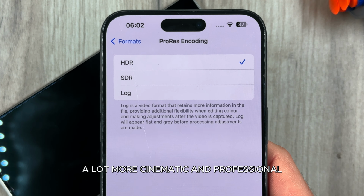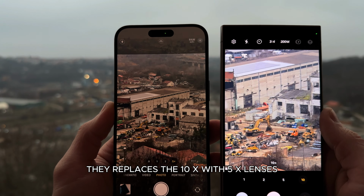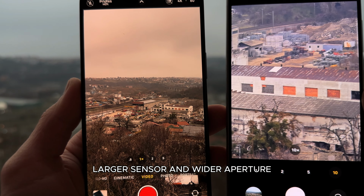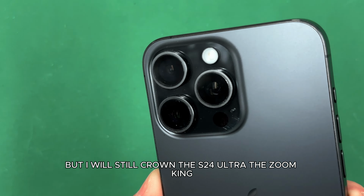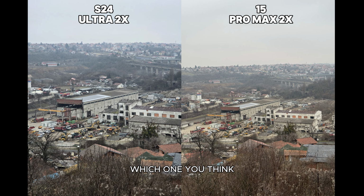I have taken some shots and videos with both the 15 Pro Max and the Galaxy S24 Ultra. While the S24 Ultra's camera upgrades aren't as groundbreaking, the big change is the new zoom lens. It replaces the 10x with a 5x lens, now featuring a 50 megapixel resolution, larger sensor and wider aperture to deliver better zoom performance across the board. The iPhone's 5x is close, but I will still crown the S24 Ultra the zoom king, especially at long ranges. Aside from that, the hardware remains the same as last year. Take a look at them and let me know in the comments which one you think looks better for you.